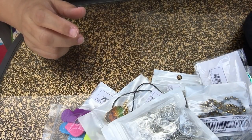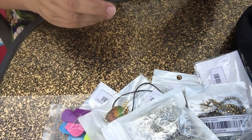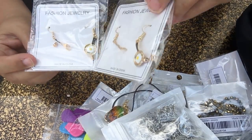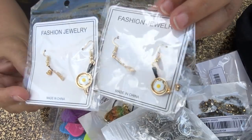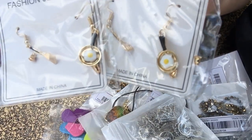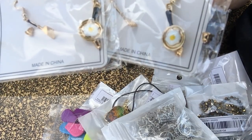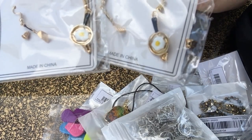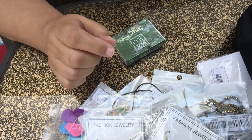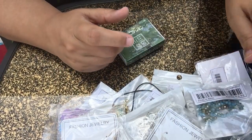Okay, we're almost done, you guys. I did get this little set in two different colors for my dollhouse miniatures. It comes with the little spatula and the little pan with the egg. And these are earrings, but I just take them out of their packaging and I use them for dollhouse miniatures. So I got two of them because I thought that was a cool deal.